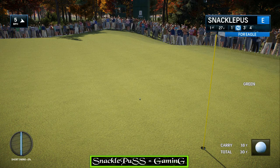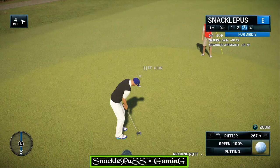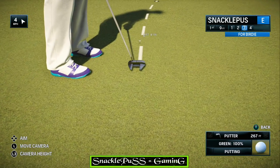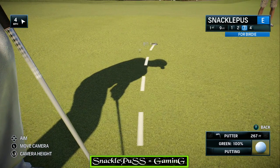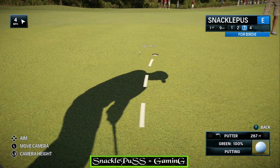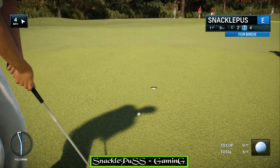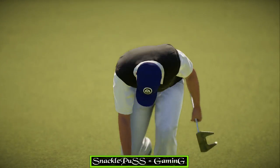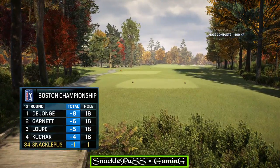How'd you like that strike? That was top of the tree. Settles in over the putt. So into red figures now with that birdie.